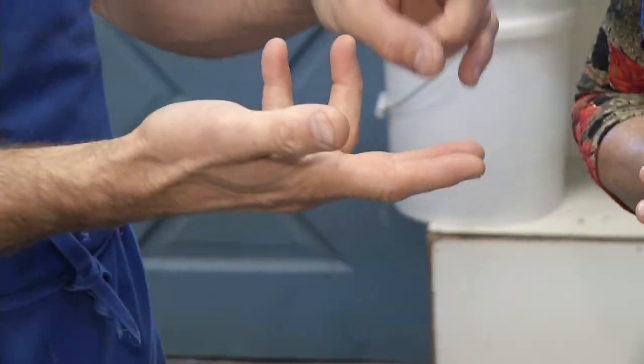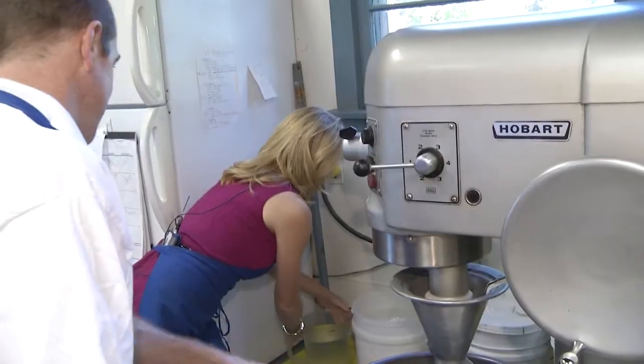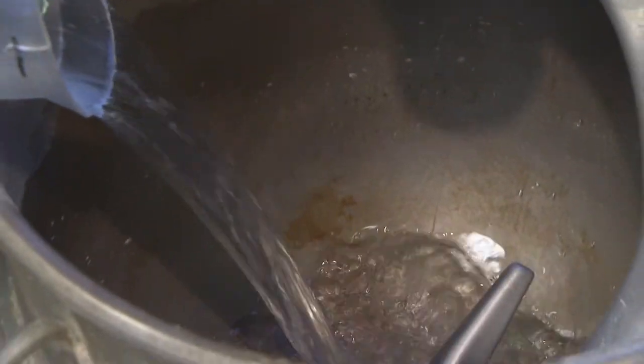The dough itself, very simple recipe. Six ingredients: flour, yeast, shortening, salt, malt, and water. The water goes in first? Yep, water. We always put the water in first. It's the biggest mixing bowl. I don't have one quite this big in my kitchen. You can make pretty large batches here.